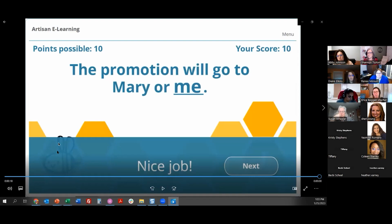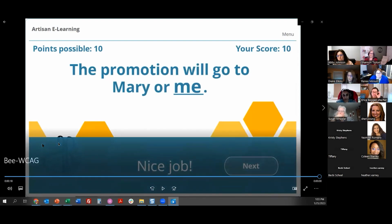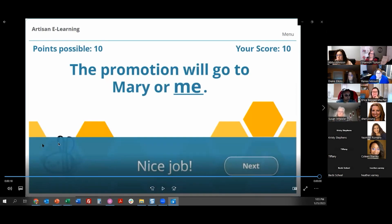Now in Articulate Rise, their sorting activity, which is drag and drop, is mostly accessible. There's still a few little problems with it, but basically it's the same concept. They tab to the correct answer and press enter and the item moves. So they're close to their drag and drop being accessible.